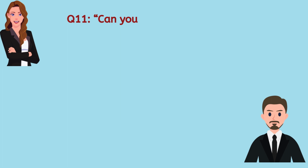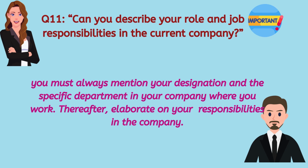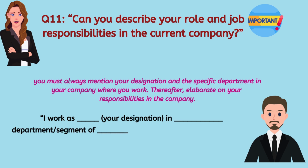They can also ask you, can you describe your role and job responsibilities in the current company? Now friends, this is your make and break question. So prepare very well for this question. Now here you must always mention your designation and the specific department in the company where you work. And thereafter elaborate on your roles and responsibilities in the company.